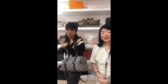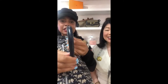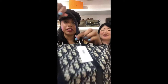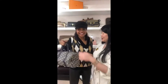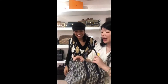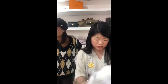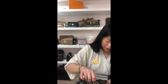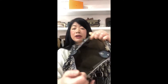And oh, I love this. I know, it's amazing, isn't it? And as you can see, there's literally no cracking to the leather handles at all. I've just seen the price, Winnie. It's good, right? So good. And look, inside. It is really amazingly clean. I've taken all the stuffing out so you can see. Oh wow, the interior is so clean. It is really nice and clean inside. No staining or anything like that.